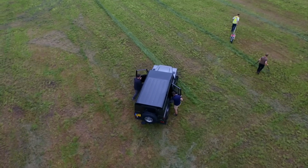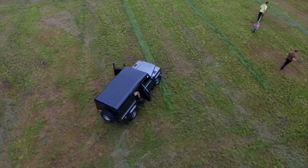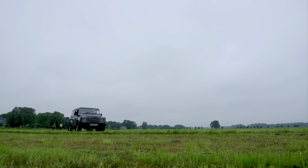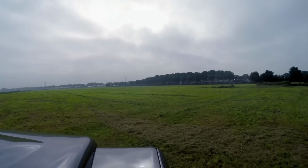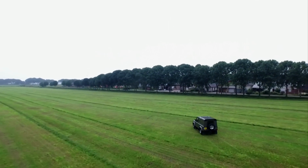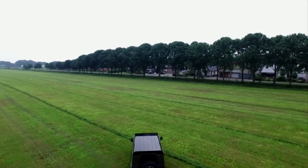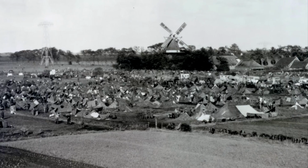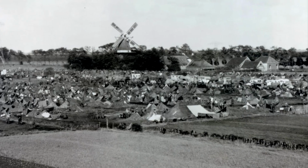Even though Tees and Joel seem confident, there's no way of really knowing whether a POW camp existed here or not. There are no buildings or structures remaining, which makes this a real challenge. But Joel does have one excellent piece of evidence that sheds more light on the story. A photo taken in 1945, right after the war.